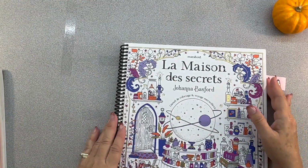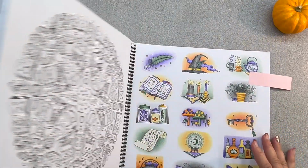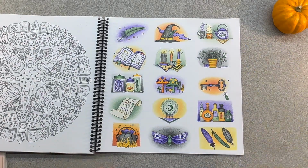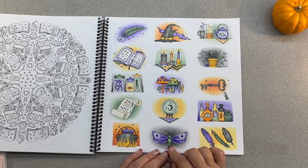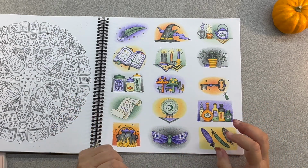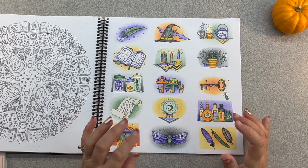Okay, the next one was in La Maison des Secrets by Johanna Basford. This one is the French version. The paper's similar, just a little, I think, whiter than the US version. And it was a series of videos I did here on the YouTube channel. So I used only 13 pencils. I didn't plan on 13, but that seems appropriate for Halloween. And I think I colored a little bit of it on Friday the 13th, so that was kind of fun.